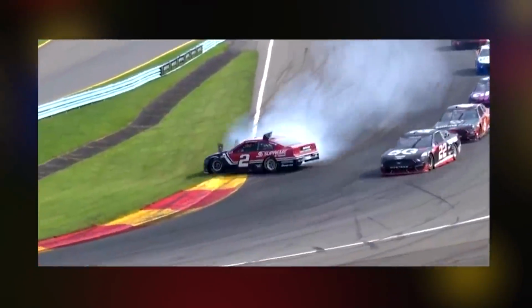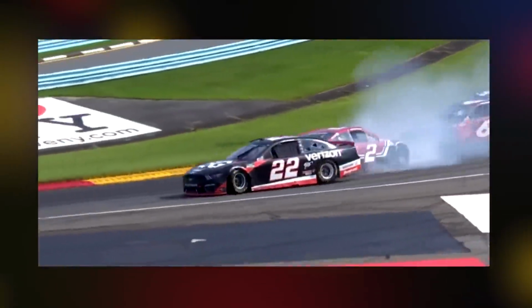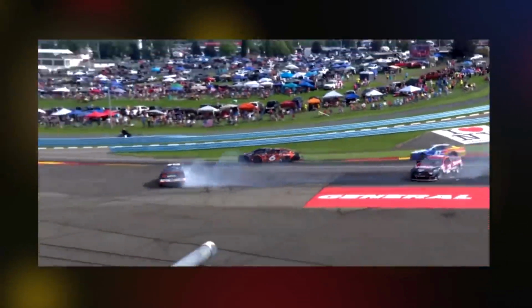Keselowski wasn't done. Later in the race, again going into turn 1, he seemed to wheel hop, locked up the tires, and took out his teammate Joey Logano. It was not a good day for Brad Keselowski or Team Penske. Now, Joey Logano did win stage 1, so an important playoff point there, but then things went downhill pretty quickly.